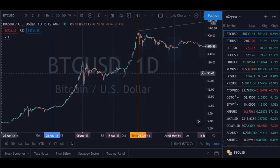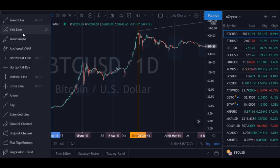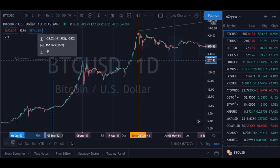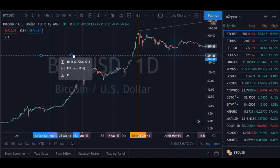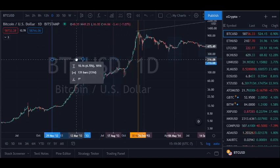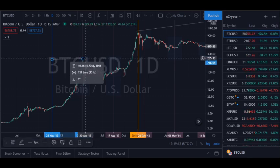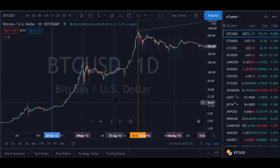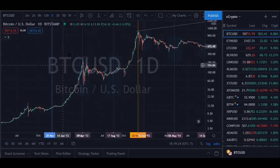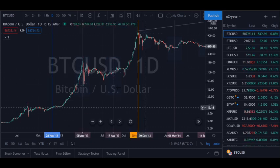And so what I did was I took my info line tool, and I created a line that was approximately 131 days. And I started at the halving, so here around 28 November 2012, the first halving. If you position it somewhat like that, then you get the right side of that line on this vertical. Just know I did that 131 days, and I marked a vertical line without really paying any attention to anything else. I just marked a vertical line at every 131 days.